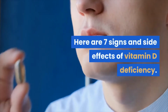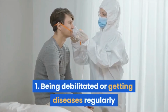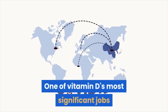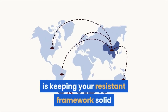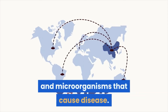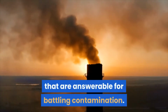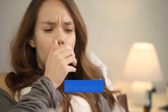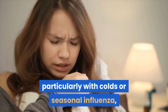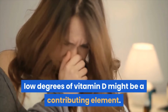Here are 7 signs and symptoms of vitamin D deficiency. 1. Getting sick or catching infections often. One of vitamin D's most important roles is keeping your immune system strong so you're able to fend off viruses and bacteria that cause illness. It directly interacts with the cells that are responsible for fighting infection. If you often get sick, especially with colds or the flu, low levels of vitamin D may be a contributing factor.